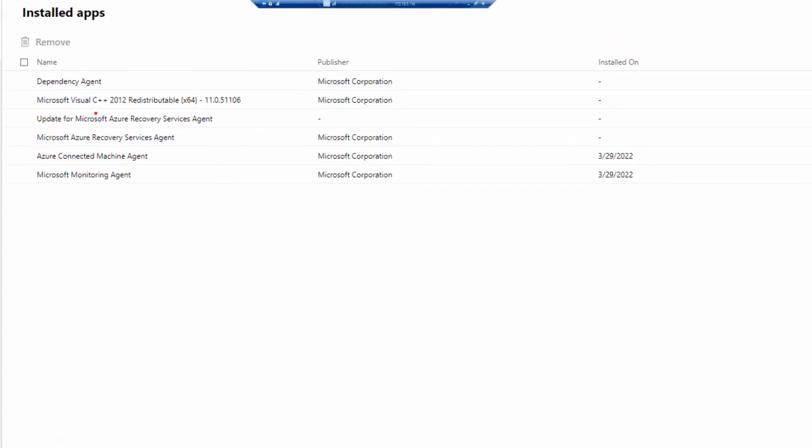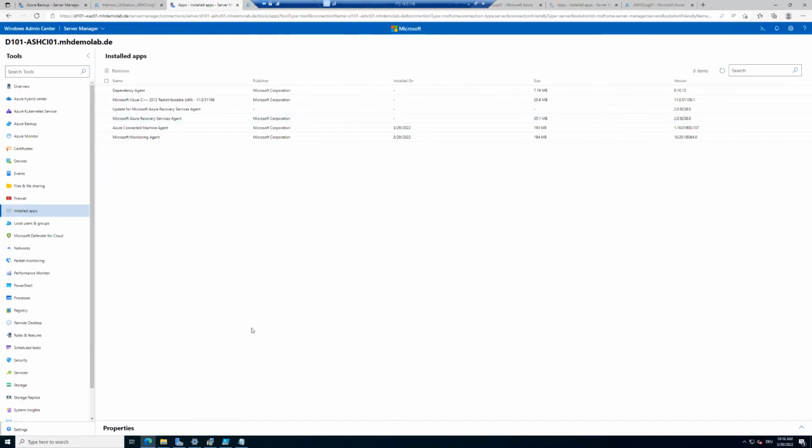The target server now has an additional installation of the Microsoft Azure Recovery Services Agent, and we have an update for the Microsoft Azure Recovery Services Agent. So these two entries belong together. I explained in several previous modules that Windows Admin Center doesn't install any agents on the target machine, so on the Azure Stack HCI nodes, but the Azure hybrid services, several of them, install an agent to have the connectivity between this on-premises and the cloud-based technologies, even if Windows Admin Center is not running there.